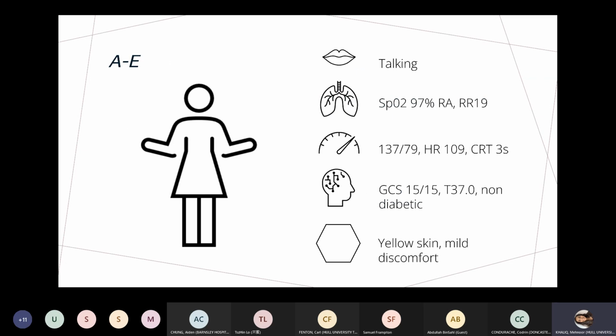Your A to E assessment, because I already showed you the slide. Your A to E assessment is the most important thing. You've got the most important tool in your arsenal. So she's talking to you, you know that her airway is patent. From a respiratory point of view, she's not tachypneic. She's got normal sats on room air. Cardiovascularly, she's slightly tachycardic and she's peripherally shut down.